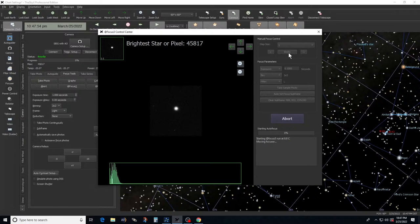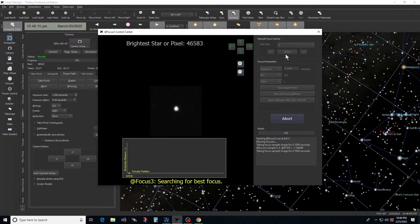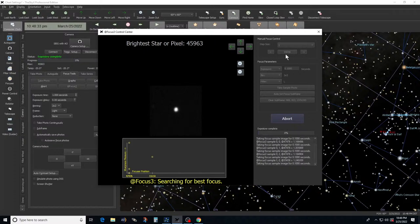Again, you can see the focuser position here. There's 120,000 steps that this can take to achieve focus. So it's running down, closing the focuser, shortening it up right now to begin the focus run. So there it took three images. Moves the focuser and takes three more. Keeps doing this till it finds the best position.